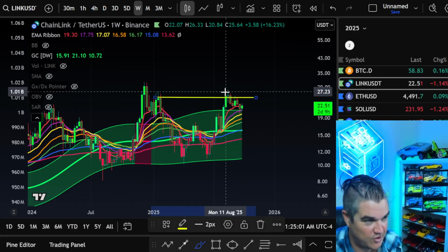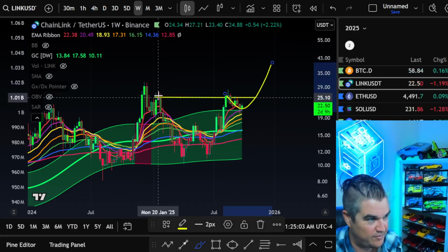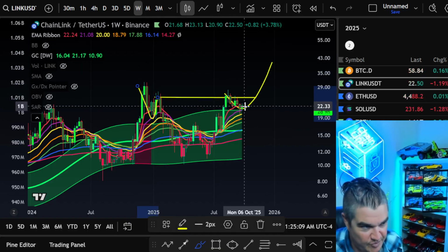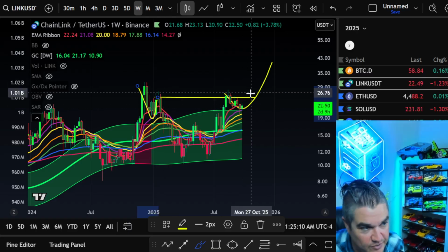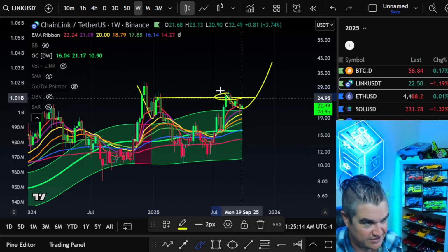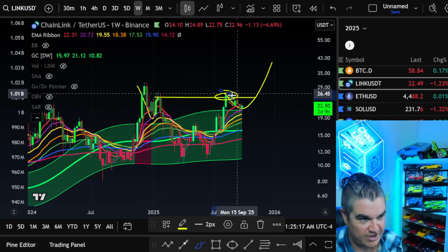Will we pause here? Of course. Will we wick down and then go up? Yep. Right? Mirror image? Yeah. Check. Could be a couple more weeks. It could be next week. Could be this week.